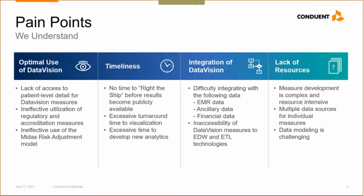Now, DataVision by itself is a powerful tool already in your hands. There are currently over 14,000 rate-based measures at your disposal, collecting data constantly and available when you need it, and all capable of showing you that patient-level detail with any one of them.